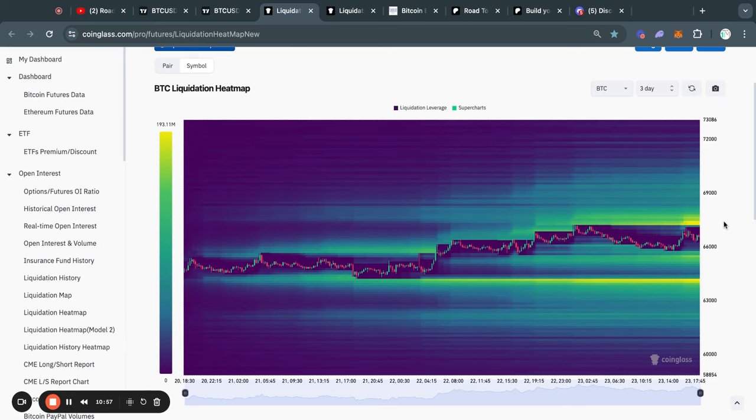Now taking a look at the 3-day Bitcoin liquidation heat map, you can see that there's a lot of liquidity to the upside at about 67.3K. However, there is also a lot of liquidity to the downside at about 64.1K. And as you know, if you watch my videos regularly, typically the Bitcoin price gets attracted to where there is most liquidity on this chart.